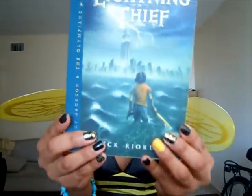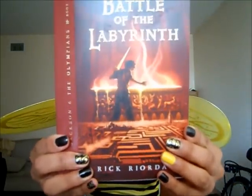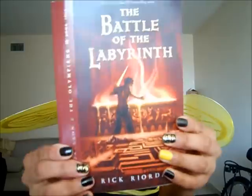And ironically, these 2 books are books that I found in that stack that she was getting ready to give away. And these books are Percy Jackson and the Lightning Thief by Rick Riordan, which is the first book in the Percy Jackson and the Olympians series. So this is the first book. And then I also have The Battle of the Labyrinth by Rick Riordan, and this is the 4th book, I think it is. So I got the first one and I got the 4th one. Now I just need all the other ones in this series.